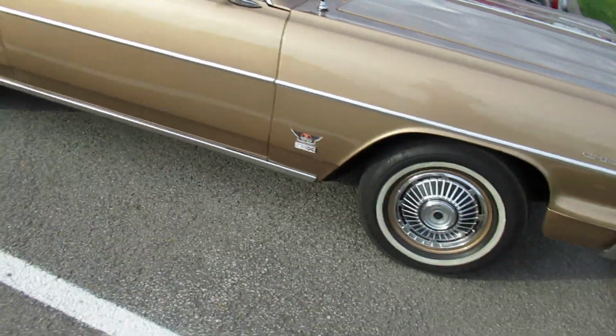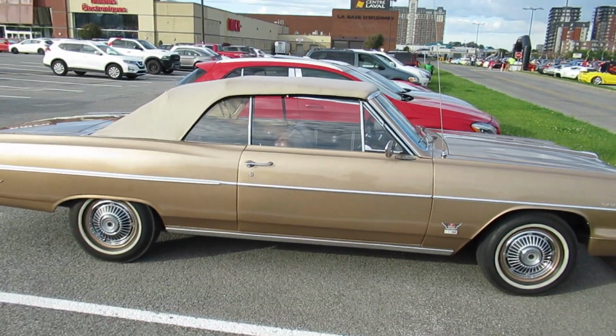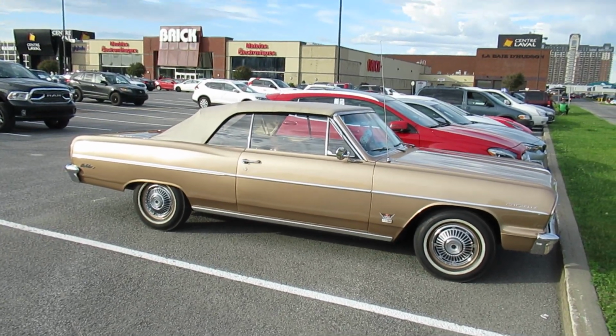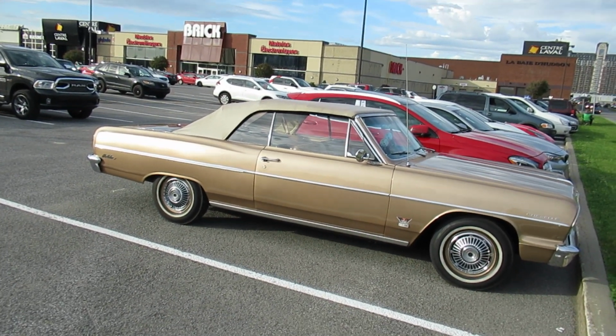I wonder if I can get a side view of this thing somehow, maybe. No, not really. We'll try. Let's give it another shot there. Right on. There you go, guys. Little thing for you to nibble on.